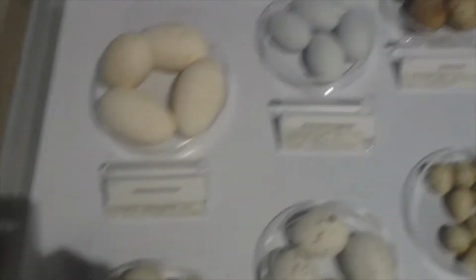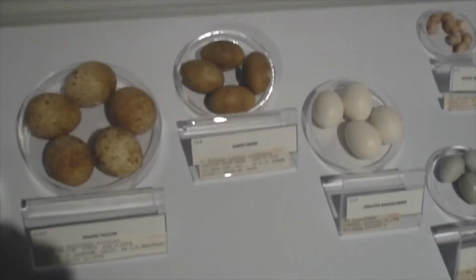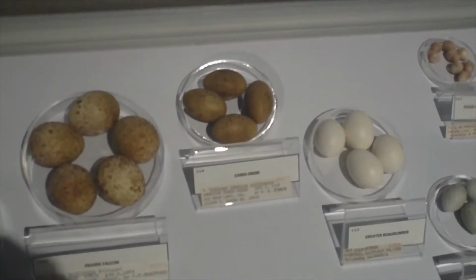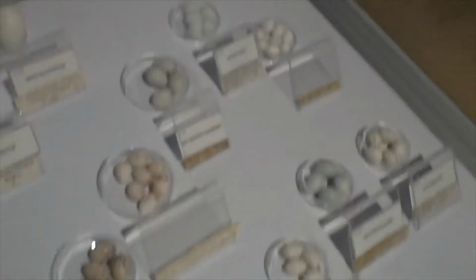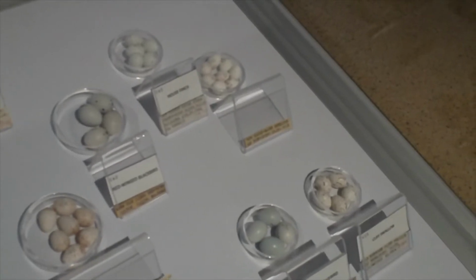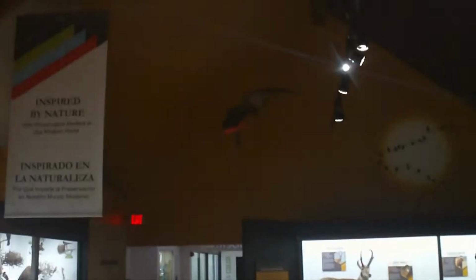Different kinds of eggs of birdies. Those look like potatoes from an eared grebe. Look how tiny those are. Ooh, some of them are so tiny. Look over there. Well, I didn't see a birdie hanging there.